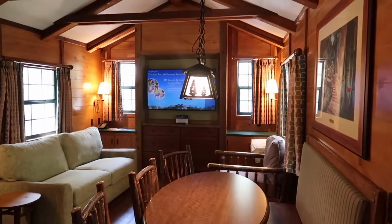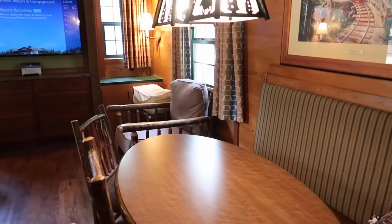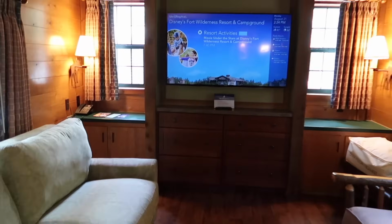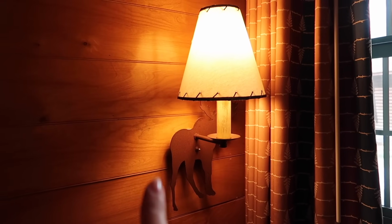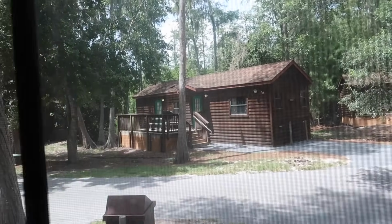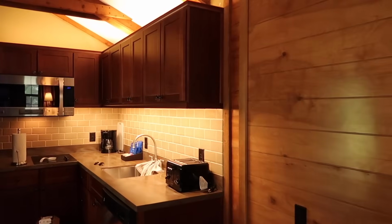First things first, this is the living room. We have so much seating here, a whole comfy area, a seat there, a couch, sofa there. We have the TV area. We have info that you need. And look, everything is themed like wildlife and wilderness. Got a nice view of some other cabins. Lots of windows. Kitchen, awesome.